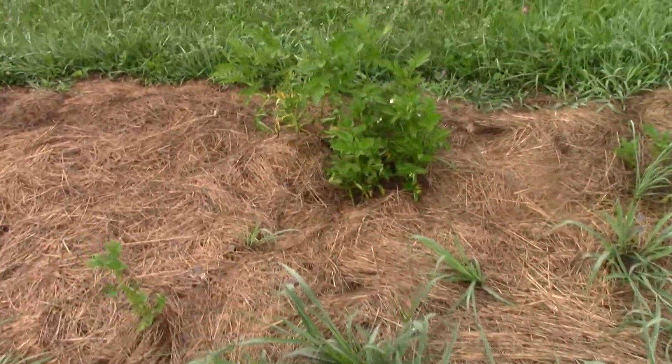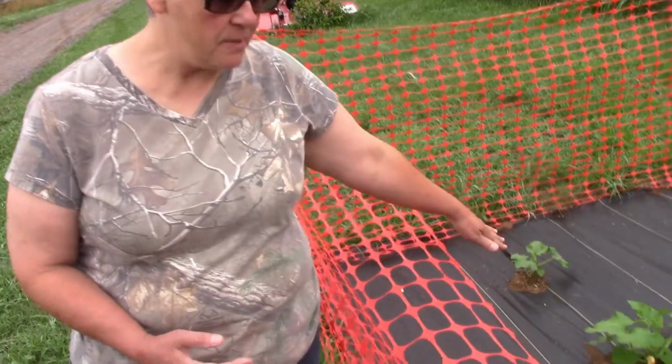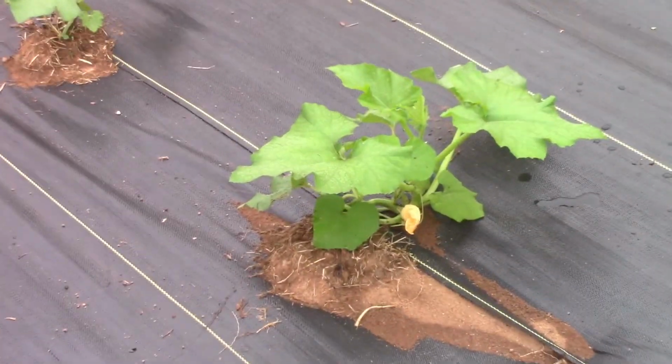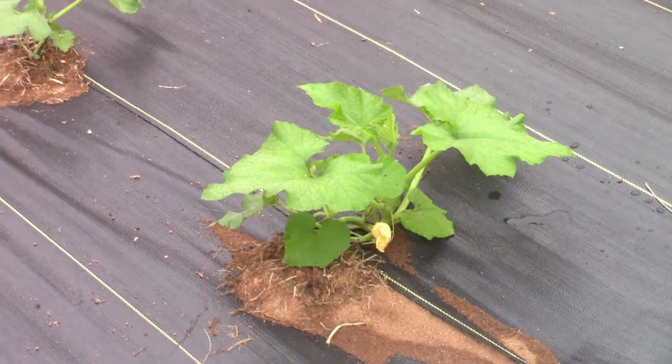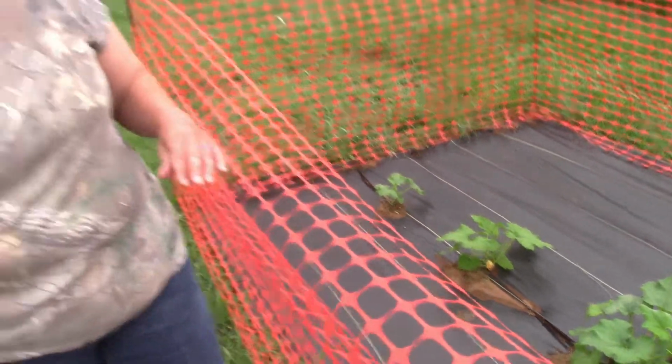It's not doing quite as well as what I had thought, but we'll see what type of harvest that we get out of this. Okay, we're continuing with our garden update. We're on to the next garden. I have pumpkins right here. There's about 3 or 4 varieties, and they've started to grow pretty good. So I'm really hopeful that we get a bunch of pumpkins out of this. There's jack-o'-lantern pumpkins, pie pumpkins, tan pumpkins. So fingers crossed on that.